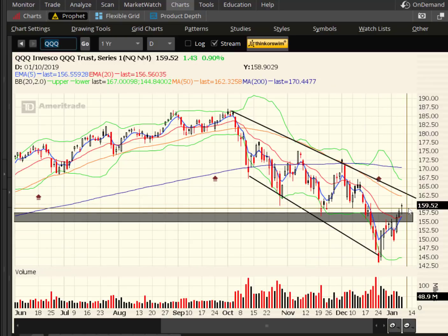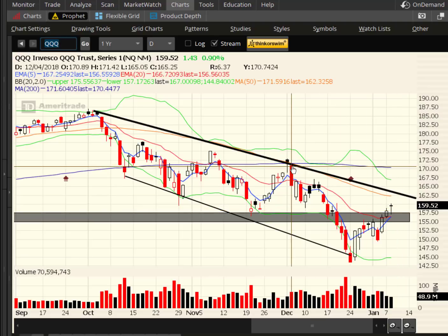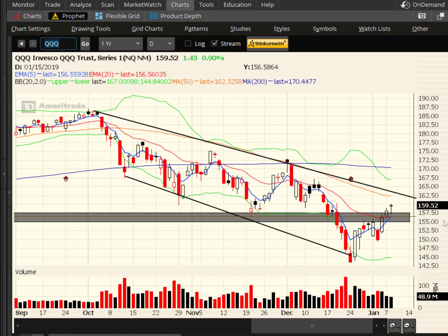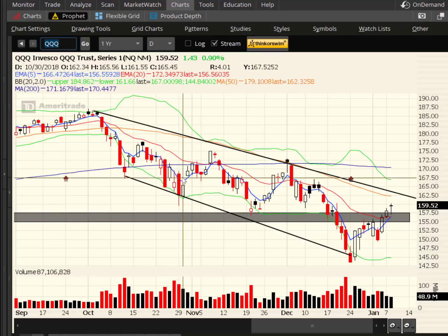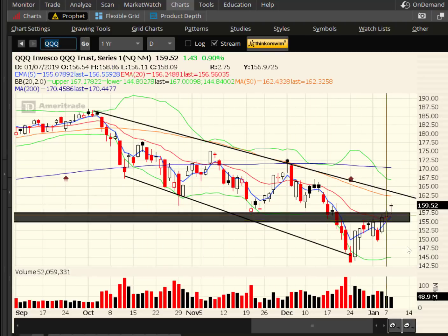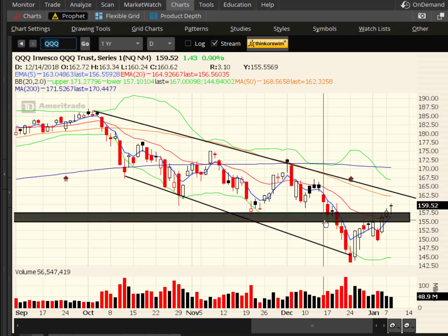So for lower highs to be broken, man, we got to get back up to December 1st. The first trading day, which is December 3rd, we had to get back up to 172.50. That's like 12 points, 13 points higher yet. It's a long ways off. But even though we're getting this rally, we're still in this wavy downtrend, lower highs, lower lows. I think IWM and MDY look better than the Qs right now.